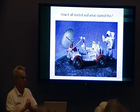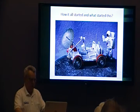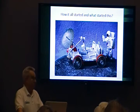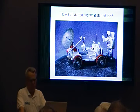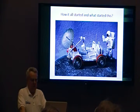How did this all start? What started this? And I have to tell you, I have the odd moment where I kind of wonder about that myself. But it started in 1971 with this little guy, a model of the Lunar Rover, which measured just over 3 inches long, about 2 inches across its wheels. And the one I built in 1971 didn't look as nice as this little guy.